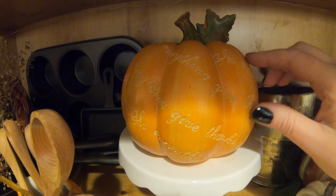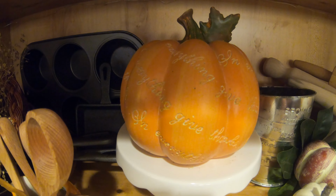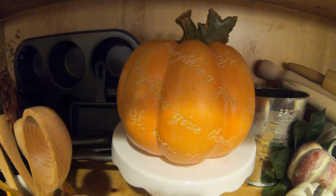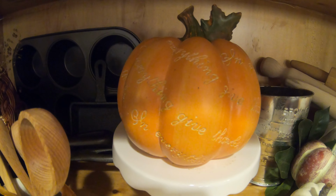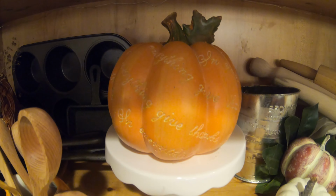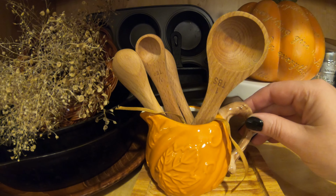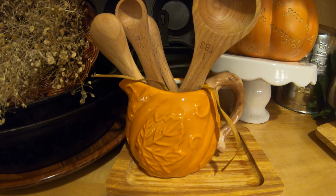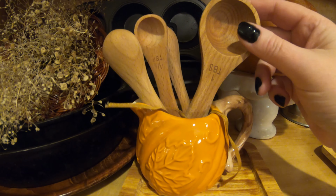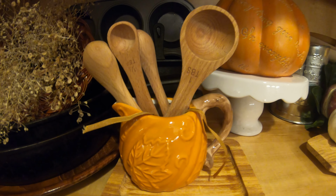This little pumpkin I showed in my pre-fall as well, and it says, "In everything give thanks." And it came from Joann's many years ago. I've had it for a long time and it's one of my favorite decor pieces for fall. And here's the cute little creamer to go with that pumpkin sugar and creamer set. And I've just added some cute little wooden measuring spoons that came from Hobby Lobby this year.